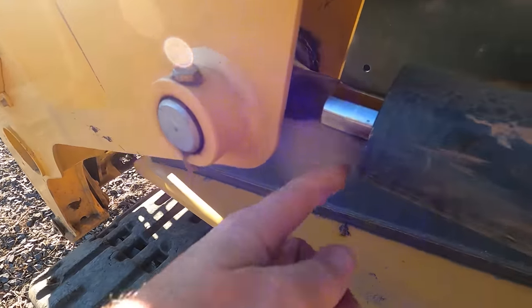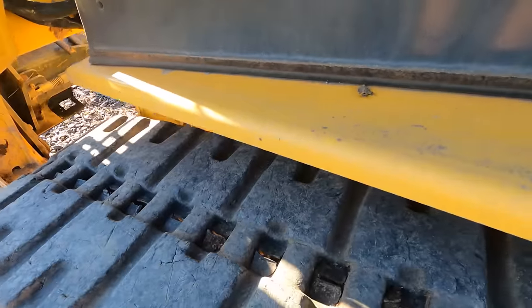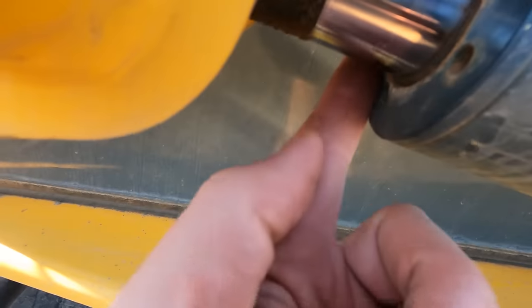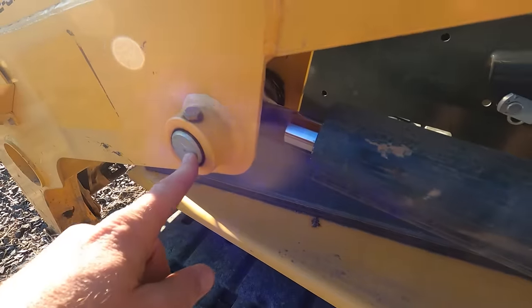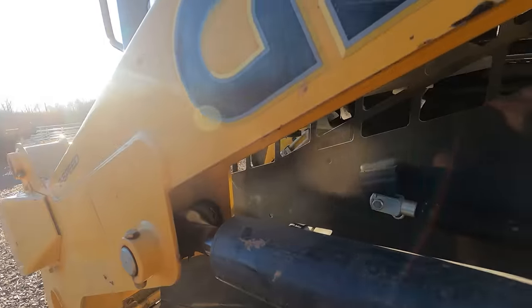If it were leaking and dripping, you'd see it down here, you'd see it on the tracks, and you'd see it down here on the front face of the cylinder, okay? This is also a bushing that will wear out, all right? Make sure it's well lubricated. You can see the lubrication point is right down here, and it's got grease dripping off of it, all right?